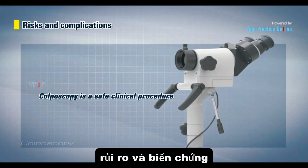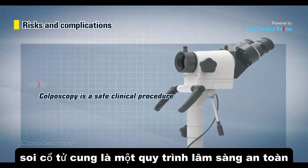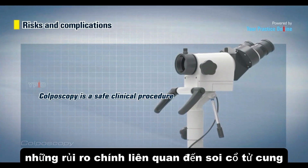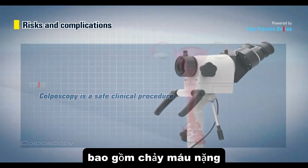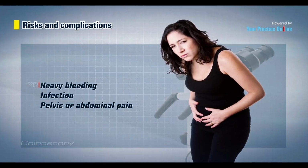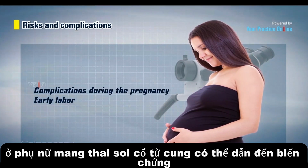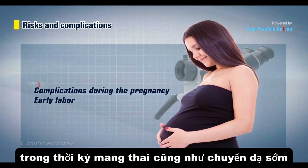Risks and complications. Colposcopy is a safe clinical procedure. The major risks associated with colposcopy include heavy bleeding, infection, and pelvic or abdominal pain. In pregnant women, colposcopy can lead to complications during the pregnancy, as well as early labor.